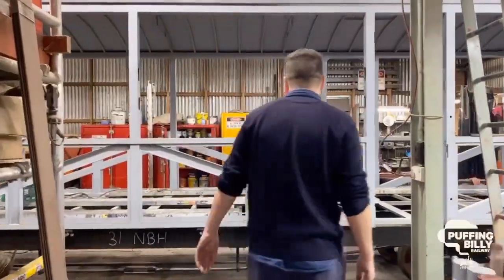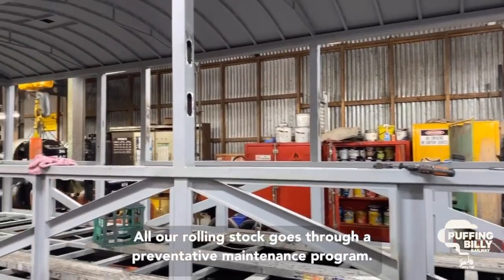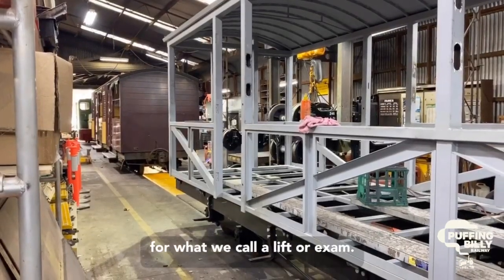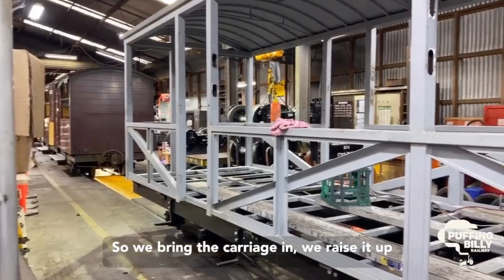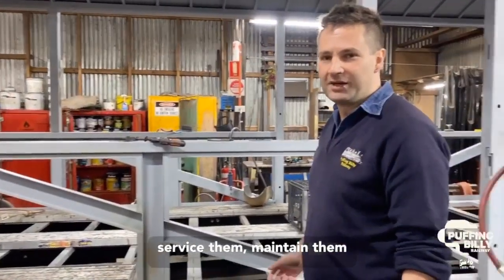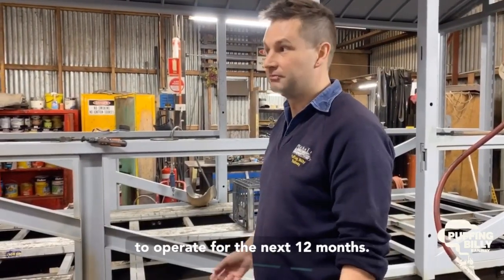Alright, so this is the mechanical side of the workshop. All our rolling stock goes through a preventive maintenance program, so every year it comes up to Emerald Workshop for what we call a lift or exam. So we bring the carriage in, we raise it up, take the wheel sets, the bogies out from underneath, service them, maintain them, make sure they're ready to go again and they're safe and sound to operate for the next 12 months.